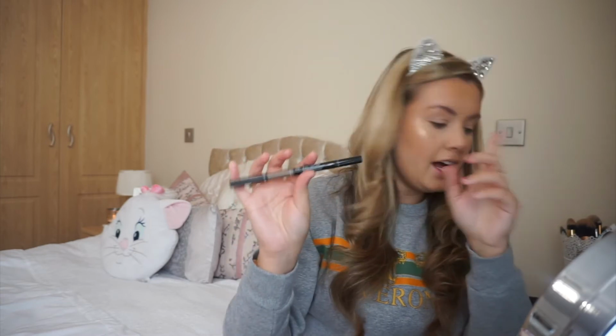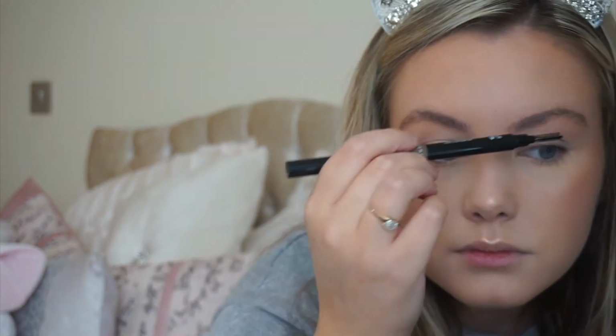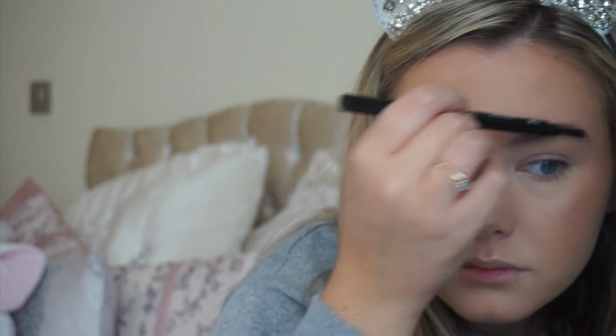So that was in the shade Taupe, because my Anastasia Beverly Hills thick brow product that I would normally use is in the shade Taupe. So I thought, why not? I'm just going to zoom you in a bit so you can see. I'm going to get the spoolie brush first and give my brows a comb. Oh, I'm a bit nervous. I never use pencil.